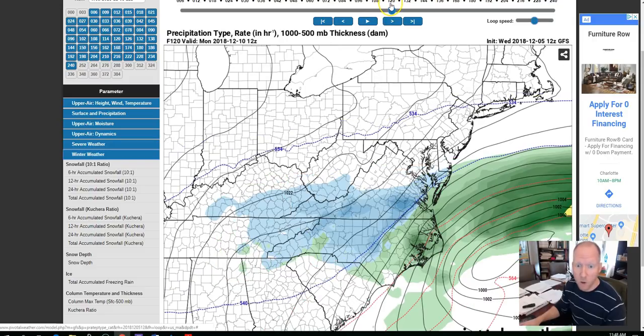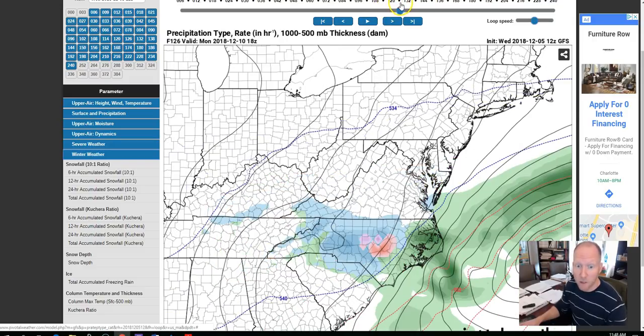And I think we could see snow into Monday. So this is Monday morning. This is Monday afternoon. So this is going to be a long duration event. It's going to start late in the day on Saturday, all Saturday night, all day Sunday, Sunday night into Monday. We can see a variety of precip.